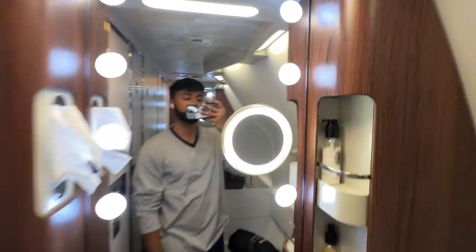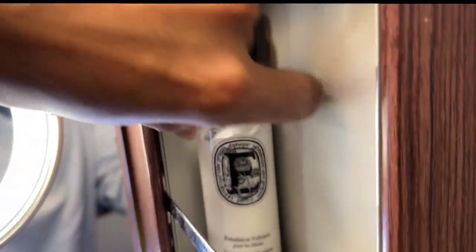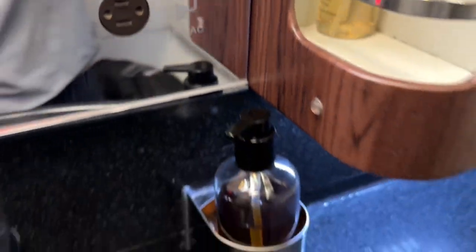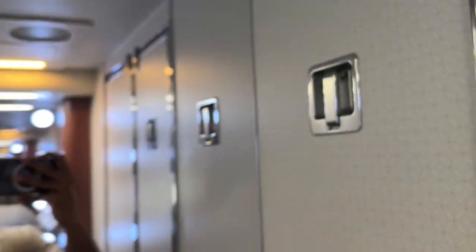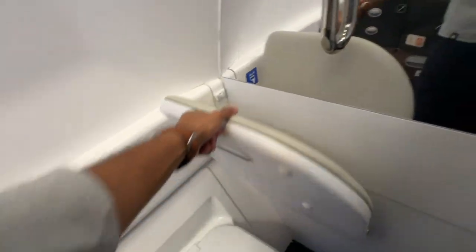All right, now look at this mirror. Look at the lotion. Fancy, fancy. The facial mist that my wife kept talking about. And yeah, look at these hooks over here. And guys, wait for it. A changing table over the toilet. Talk about convenience. Hell yeah.